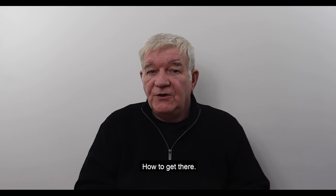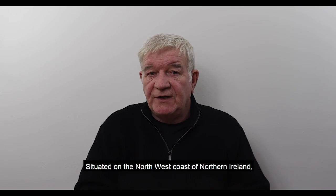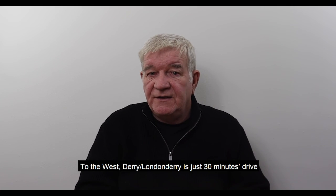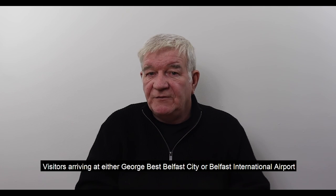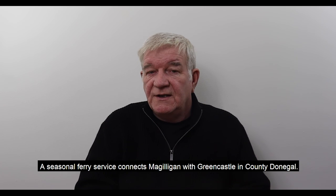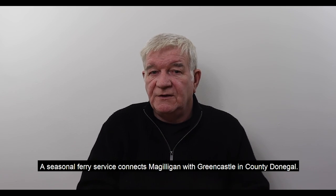Seven. How to get there. Situated on the northwest coast of Northern Ireland, Binevenagh Area of Outstanding Natural Beauty is well connected by land, sea and air. To the west, Derry Londonderry is just 30 minutes drive, and the City of Derry Airport is even closer. Visitors arriving at either George Best Belfast City or Belfast International Airport can travel there in just over an hour. A seasonal ferry service connects Magilligan with Greencastle in County Donegal.